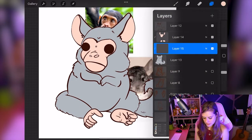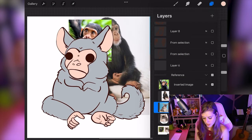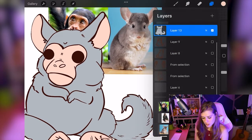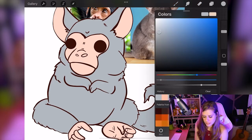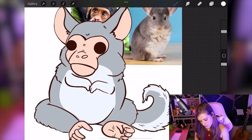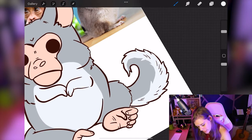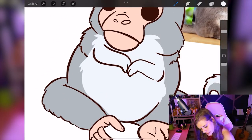Also, because I'm looking at this chinchilla, a big thing is to keep your references available while you're coloring, because it's good to remember. I forgot that chinchillas have a very powdery white belly. And so I think that's going to be a really fun addition to bring into our creature. And sometimes, instead of needing line work, you can just use color to imply that there is fur texture there. So that's something that I'll do too. Do that, then you're like, oh, it's kind of fuzzy.